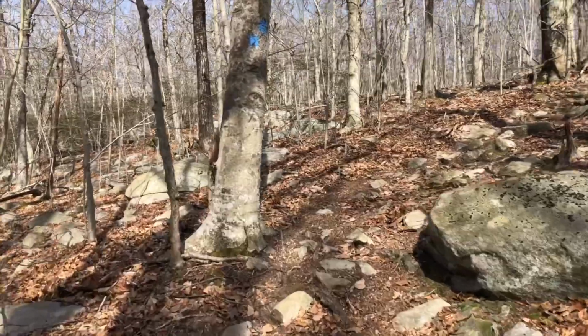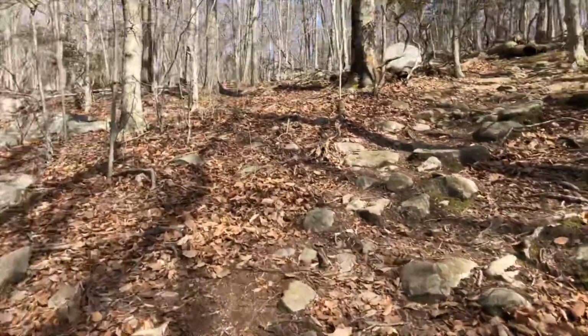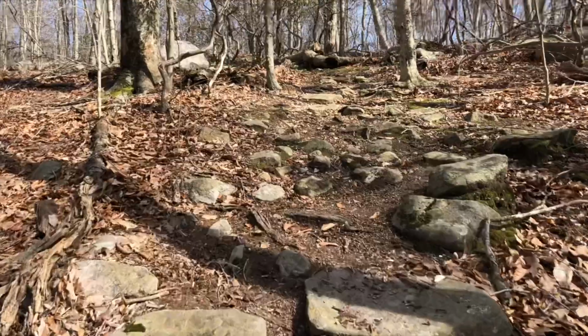Ooh, hitting a little incline here and some rocks. This is good stuff.